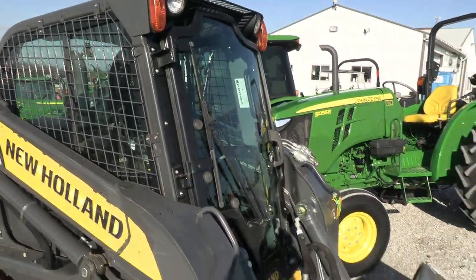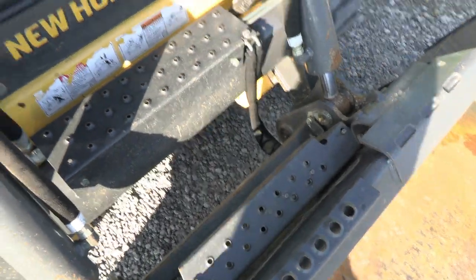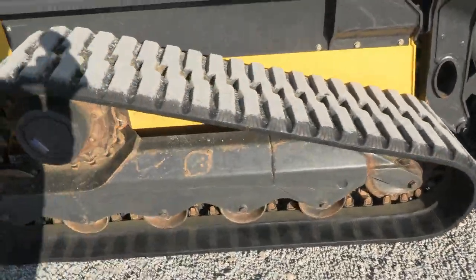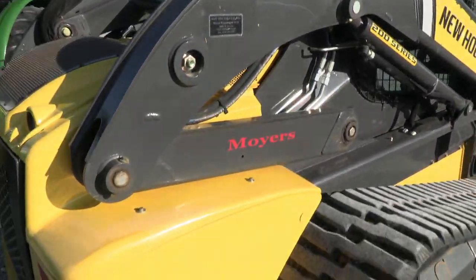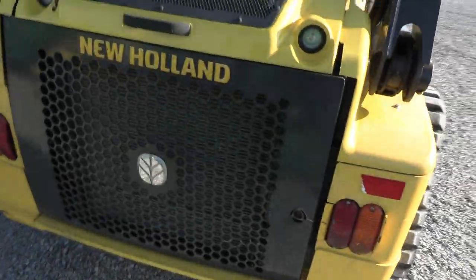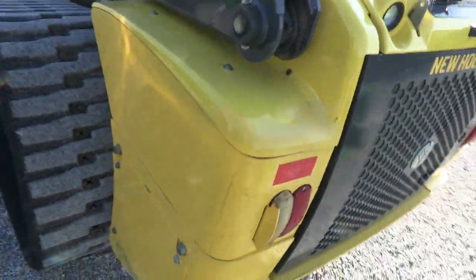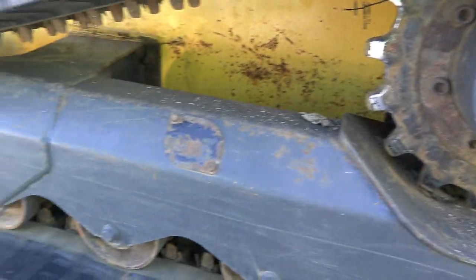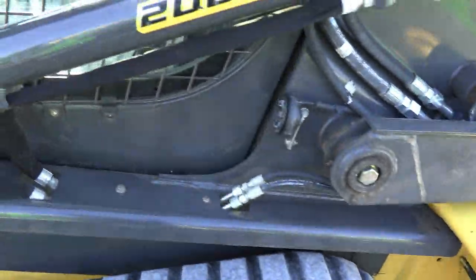Does have full cab with heat and air conditioning. Has the hydraulic quick release in the bucket here. All your hydraulic controls up front here. Tracks are in nice shape. It does have a rear camera here that was added on. Nice clean machine.